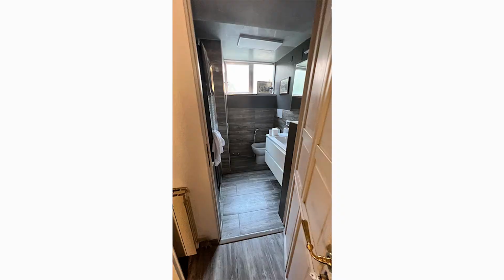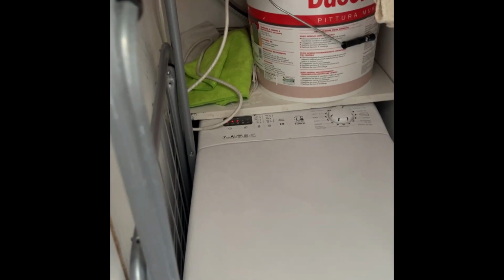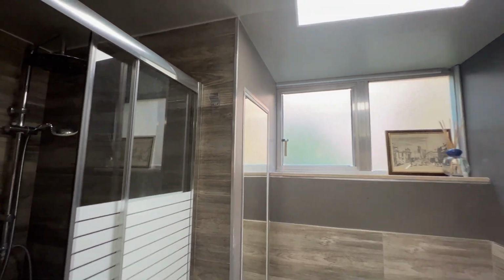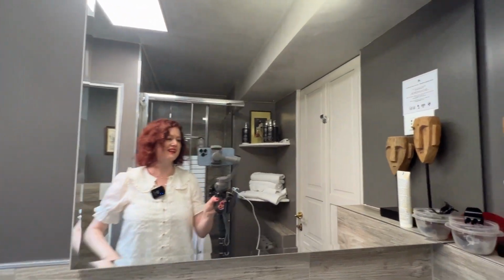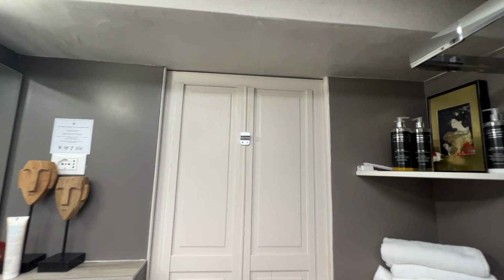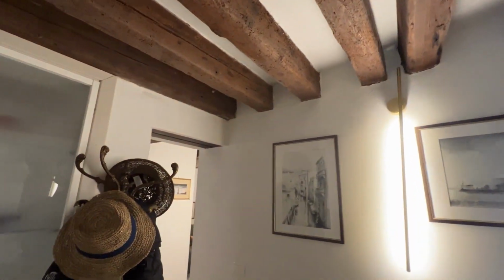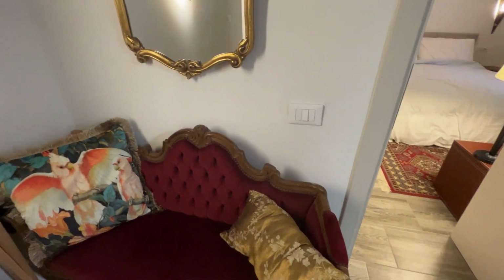And in between the two bedrooms is the bathroom area. We got the shower. In here, we also have a clothes washing machine. Iron, ironing board. So beautiful bathroom. Okay. Oh, check out this adorable bench in this hallway walkthrough area.